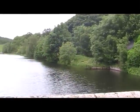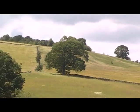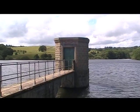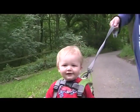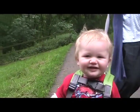Today I'm on location at the Linacre Reservoirs. We're taking Henry for a walk. But firstly, I'll tell you a bit about the reservoirs. There are three reservoirs at Linacre, built between 1855 and 1904, and between them, they hold more than 240 million gallons of water. The reservoirs are surrounded by fields and bluebell woods.